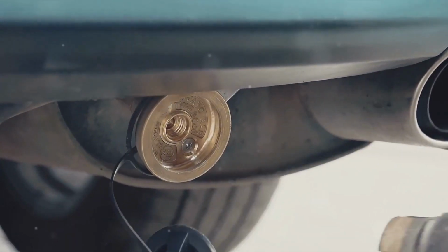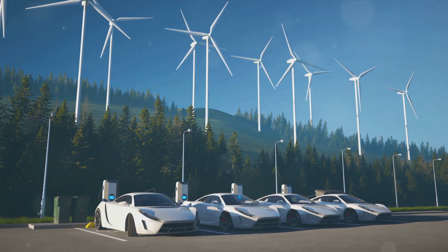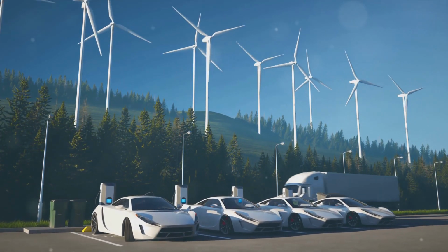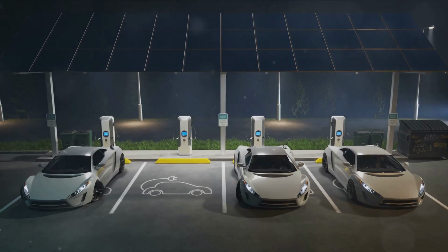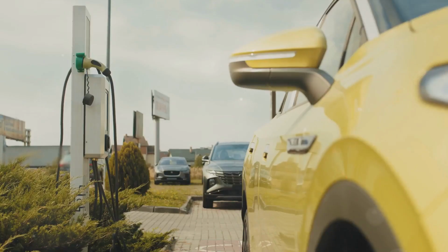The convenience factor is a significant advantage over electric cars, which can take hours to charge. However, as with any emerging technology, there are challenges to overcome. The infrastructure needed to support a hydrogen-powered future is still in its infancy, and the cost of hydrogen cars remains high. But with continued research, development, and investment, these obstacles can be overcome.